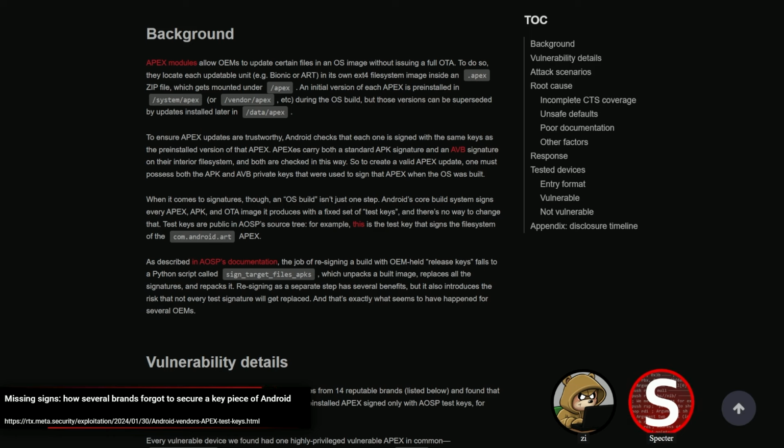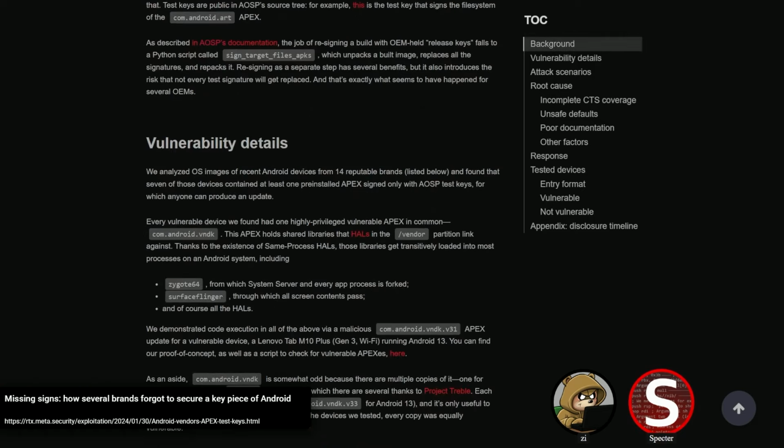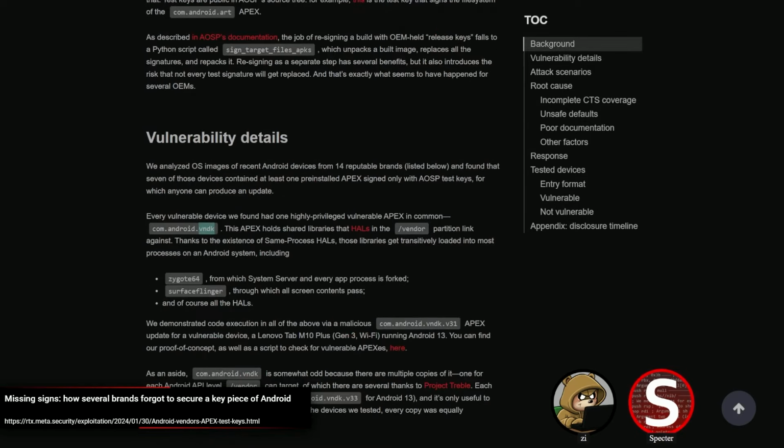The problem is that some vendors ended up using private keys, in quotes, that were the test keys from the AOSP public repository. Oops. So, not so private keys. The Apex that they call out as particularly powerful here is the com.android.vndk, which includes the hardware abstraction layers that get loaded transitively into a lot of system processes, including the Zygote loader, which is pretty much the most privileged process.